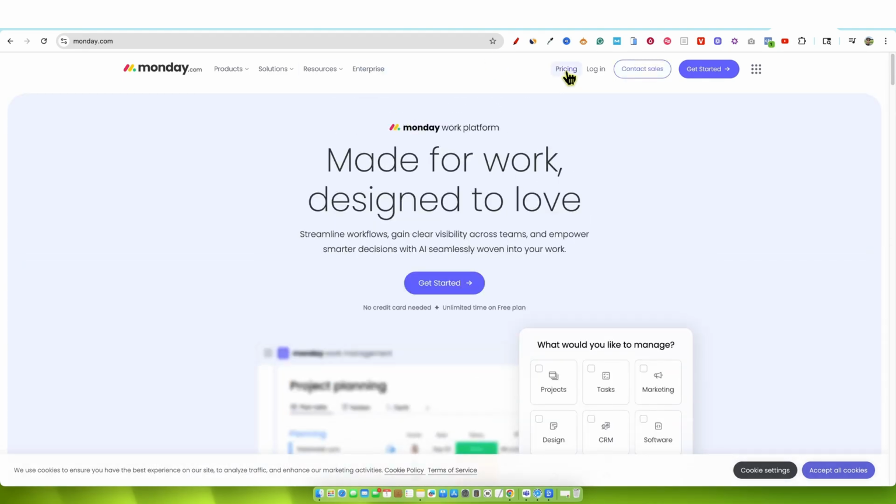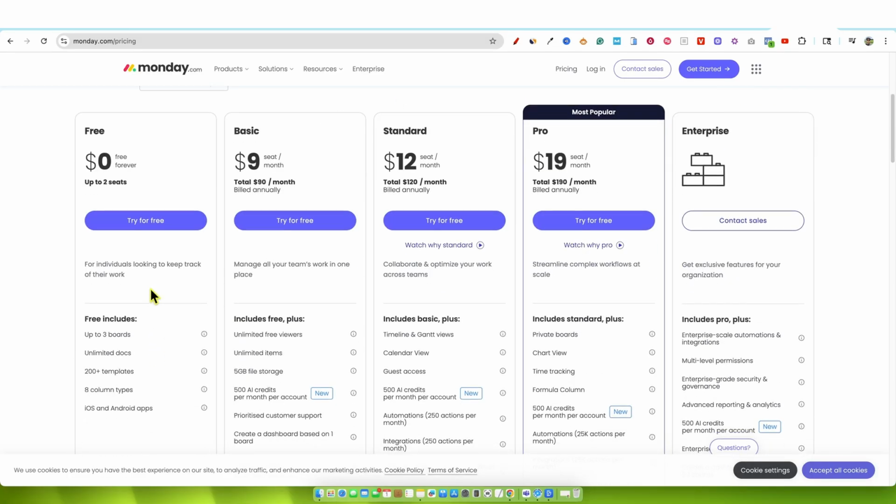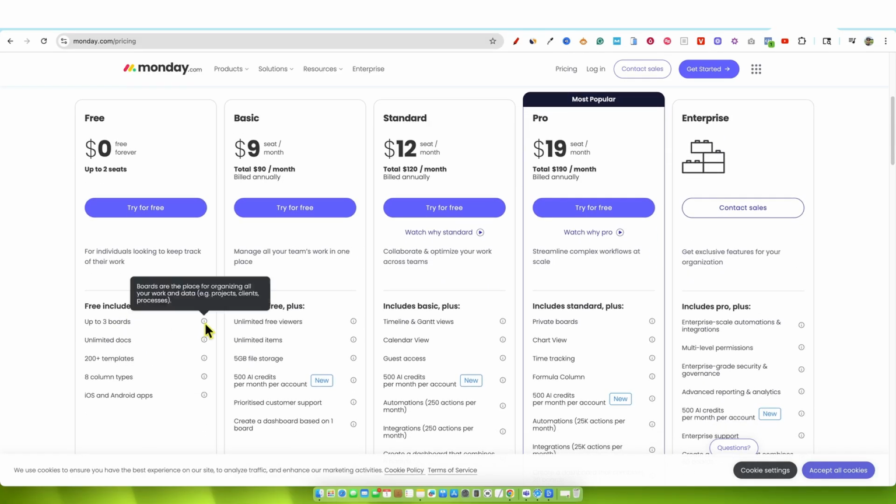So I'm going to click on the pricing real quick, and we can see that they do have a free account up to 2 seats right here for individuals looking to keep track of their work, up to 3 boards. They have note icons that help you out, or tooltip type things. Boards are the place for organizing all your work and data, projects, clients, processes. Unlimited docs on the free plan, which is pretty insane. Create docs and collaborate with your team in real time. Turn your work into actions with live updated data using Monday.com's real-time engine. 200 templates, 8 column types, iOS and Android apps.